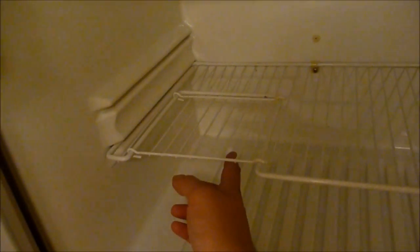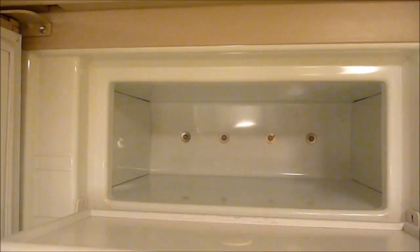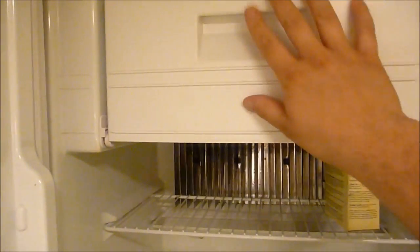It's a nice sized fridge, plenty of room, movable shelves. Got a place here in case you've got a jug of milk, bottle of wine, anything like that. They fit in there real nice. And then there's enough room for some hamburgers, hot dogs, things like that, whatever you might want to freeze that you don't want laying around in the fridge getting stale on you.